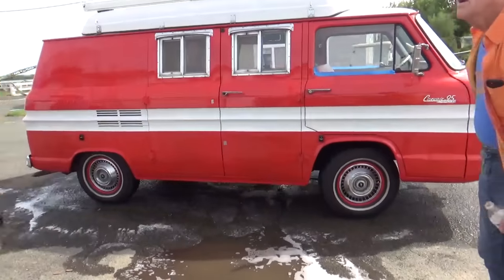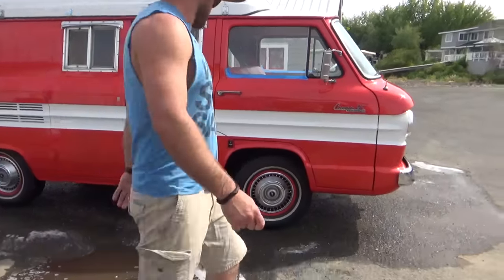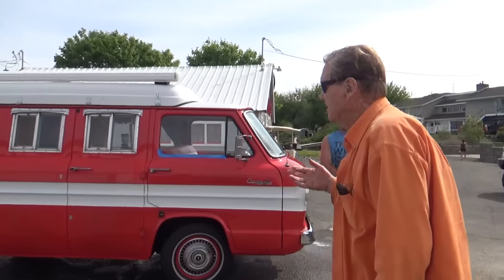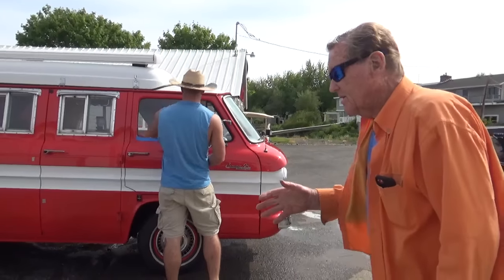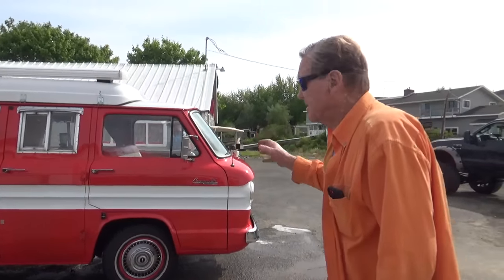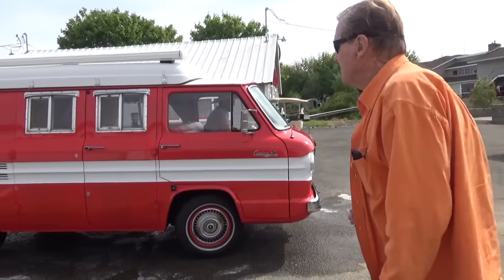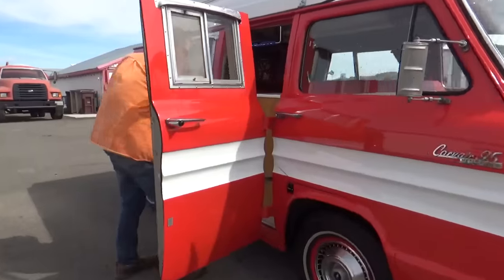The Corvair 95, '61 Corvair 95 by Chevrolet. Are those the original hubcaps? Yeah, everything is original on this vehicle. I built it. At that particular time, we built these units for about a year and a half, 2 years, and then we started building other vans, even Ford and GMC and all that kind of stuff. And then eventually I got into building bigger units. But this is the one I started in. That is so cool! Oh my gosh! Oh wow!